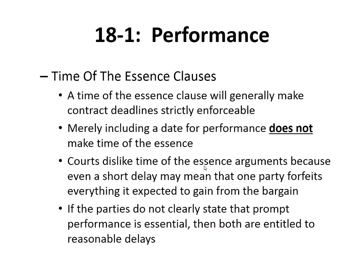So merely including a date for performance, this must be done by July 1st, does not make time of the essence. You actually have to use that phrase. You have to say time is of the essence. Courts dislike time of the essence arguments because even a short delay can mean that one party forfeits everything expected to gain from the bargain.